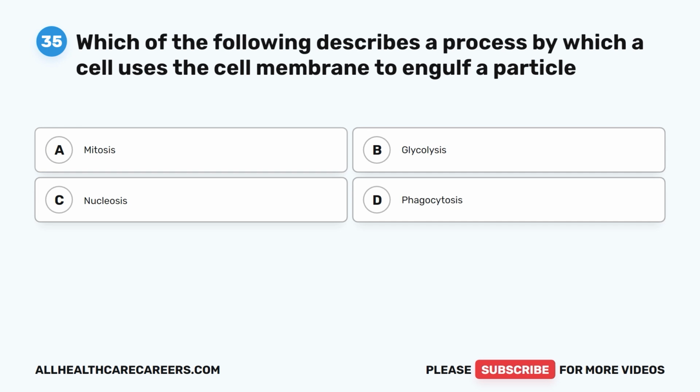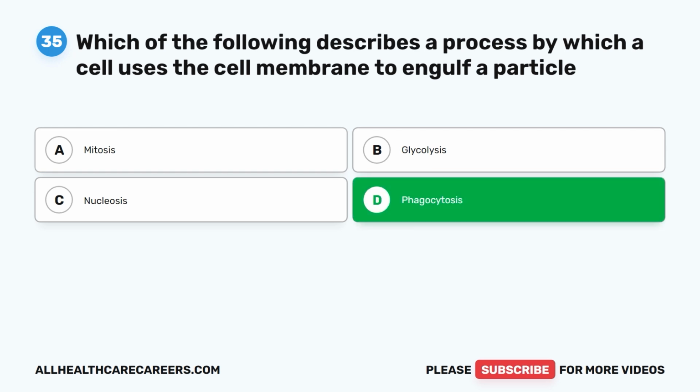Question 35. Which of the following describes a process by which a cell uses the cell membrane to engulf a particle? A. Mitosis. B. Glycolysis. C. Nucleosis. D. Phagocytosis. The correct answer is D, phagocytosis.